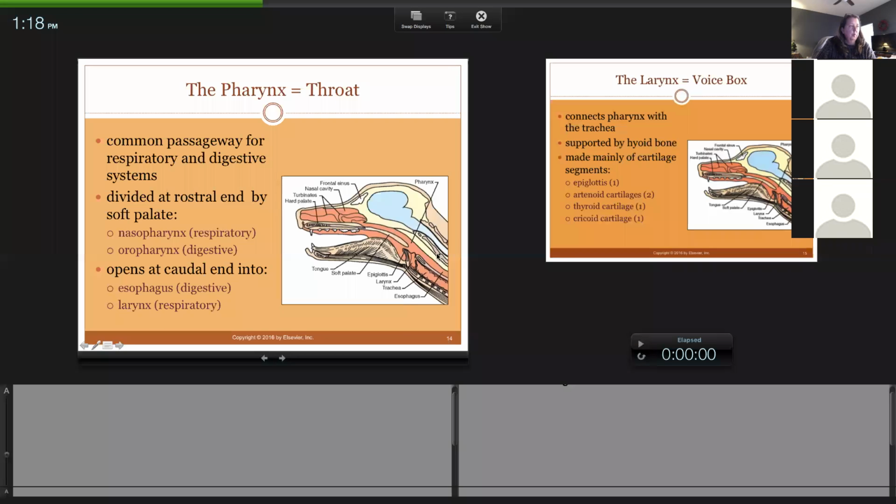And then the openings here, dorsal, this is a smooth tube. So the difference is the esophagus is a muscular tube. It's part of the digestive system. The trachea actually looks like it has these bumps, which are tracheal rings, and that is the opening to the airway.